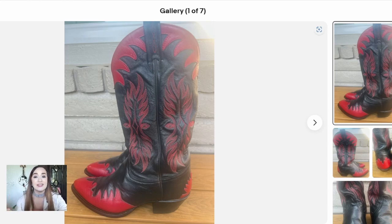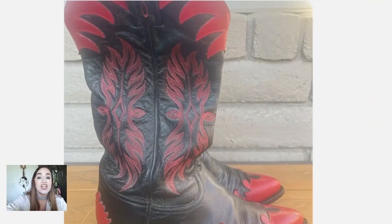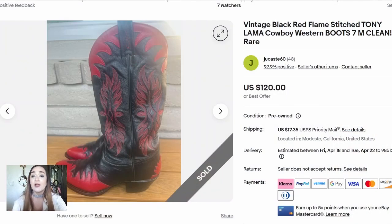And then we have a pair of Tony Lama. I had to throw these in, but this brand has such great items. And this one has so many details. It's that red and black and just such an intricate design with a lot of their shoes. So this pair of boots sold for $120.